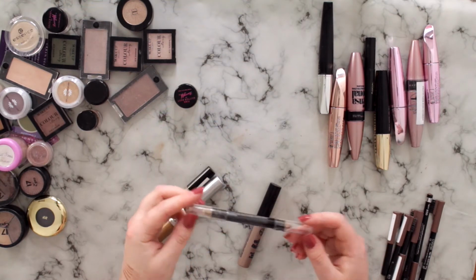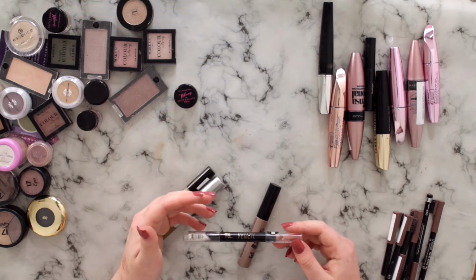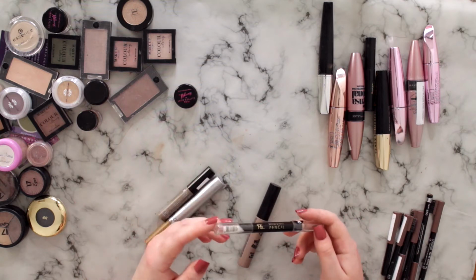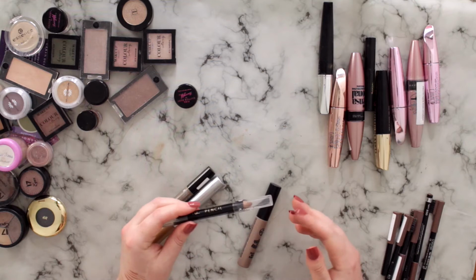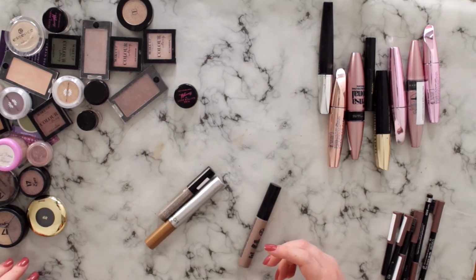I know that the Primark eyebrow pencils are very good value. They're only £1, but personally, I'd rather spend that £1 on some chips. I've never had a good eyebrow product from Primark, but I do really like their mascaras. We'll get to that later. So that can go as well.